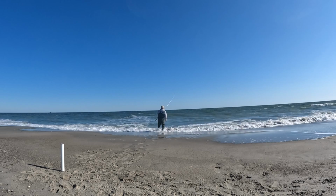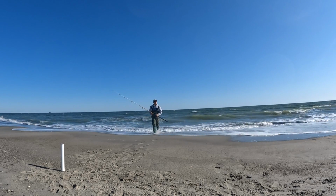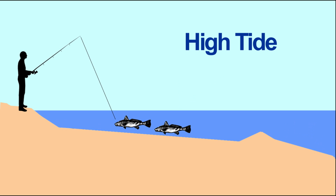Now look, I'm not wading out at all. I just lobbed that out there because it's high tide. You see, at high tide, illustration please, well, if you remember low tide, we had to wade way out there, like this guy right here had to, because the fish were on the other side of that breaker.